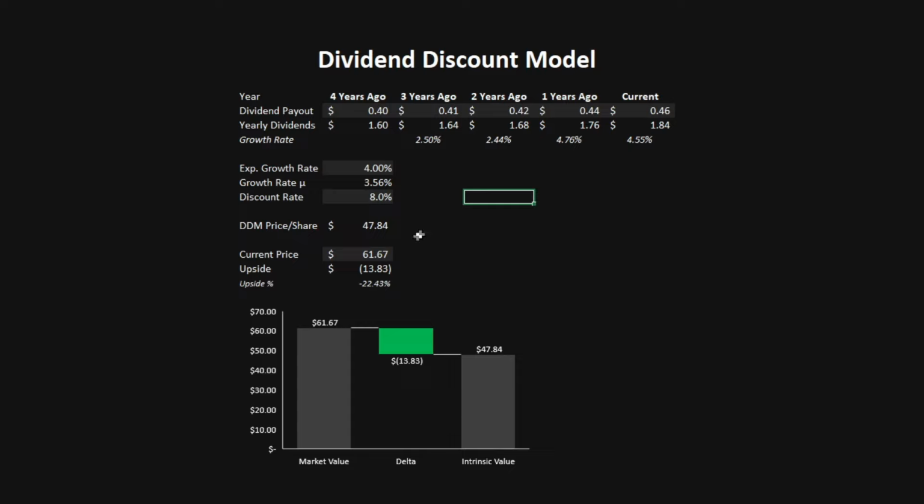The second model that we'll be using is the dividend discount model. I've imported the dividend payouts of Coca Cola going from 4 years ago to the current year. The average growth rate in the dividends during this period was just over 3.5%, and I'm projecting an expected growth rate in all of their future dividends of 4%. I will once again be using a discount rate of 8% in this valuation, giving us a dividend discount model price per share of $47.84, which is a 22.43% downside out of this model.